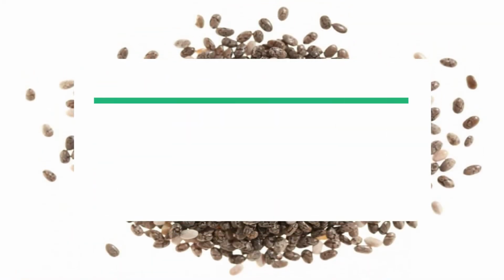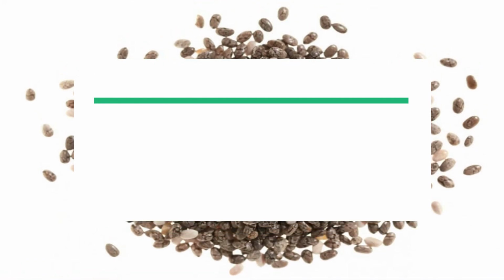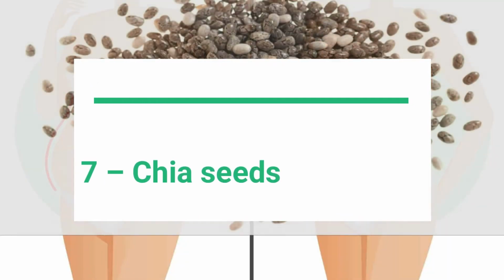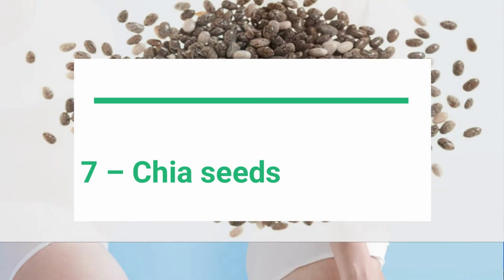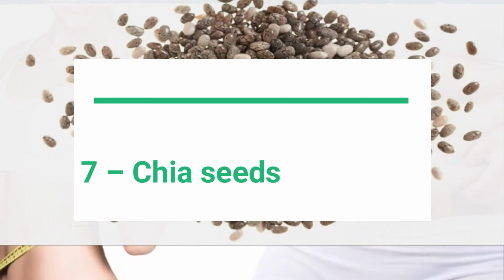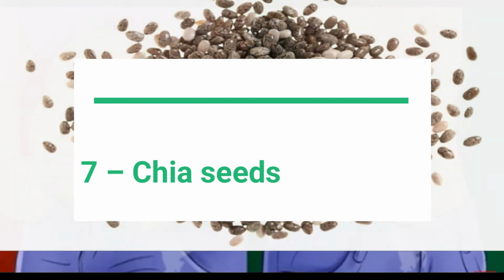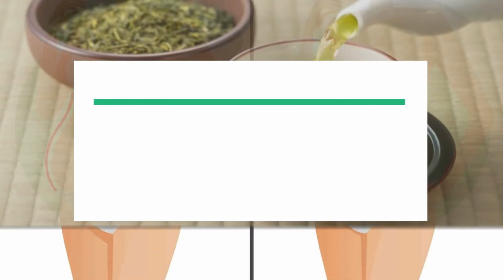Number 7. Chia seeds. Eat chia seeds and lose your abdominal fat quickly. Chia seeds are loaded with antioxidants and are very rich in fiber and protein. Besides, they are high in omega-3 fatty acids. All these components gather together and shed your belly fat quickly. If you have any chance to get chia seeds, don't miss it for your belly fat loss process. One of the effective ways to lose your stomach fat.